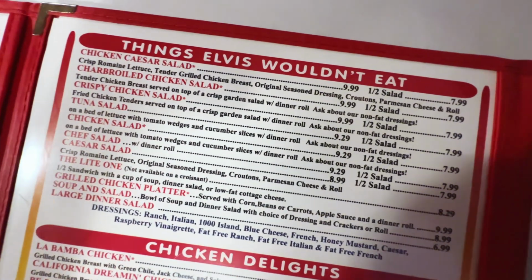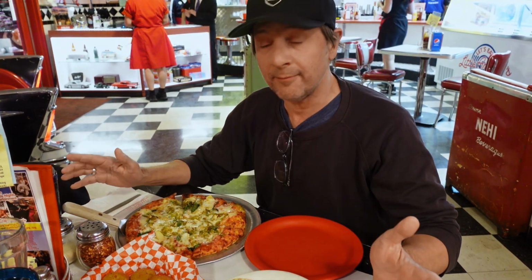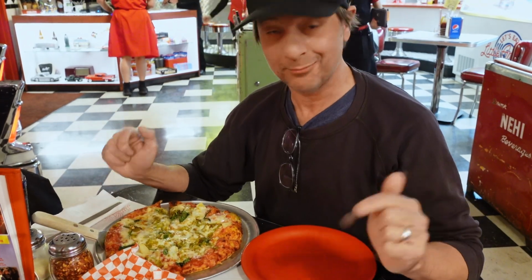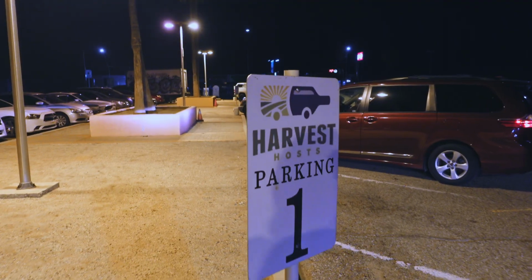I know it's only our second stay at a Harvest Host, but we have officially found the cutest and most fun overnight. We're in Tucson, Arizona at Little Anthony's Diner, and this place is awesome. So much more than we expected. Even though the stays at Harvest Hosts are free with your membership, they do recommend that you spend at least $20 at each of the establishments, which at a place like this we have no problem because the menu is massive and amazing.